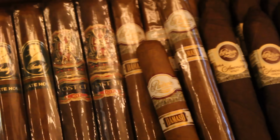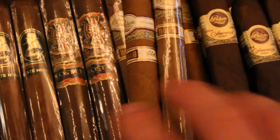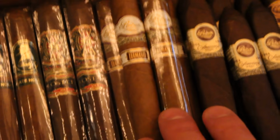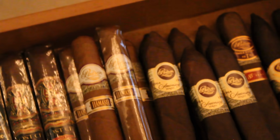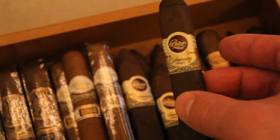And then we've got a bunch by Padron in here. Let me get this focus in here a little better. There we go. Got a bunch of the Padron Damasos. Really enjoyed that stick. Fantastic morning, very luxurious morning time cigar. A bunch of the 1964 Anniversary Series in Bellicoso in Maduro.